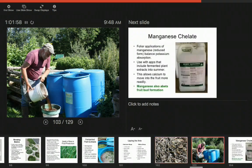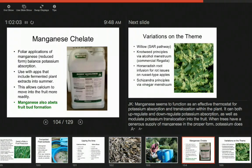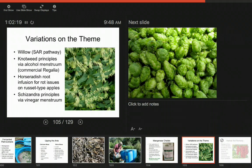I've learned from John Kemp at Advancing EcoAg that manganese chelate plays an important role here in terms of balancing out potassium so magnesium and calcium can better be taken up. There are many variations on this theme, and I'll wrap up here. Plant medicines you can utilize.